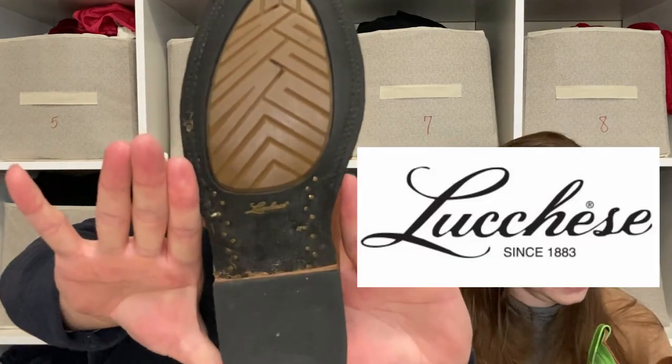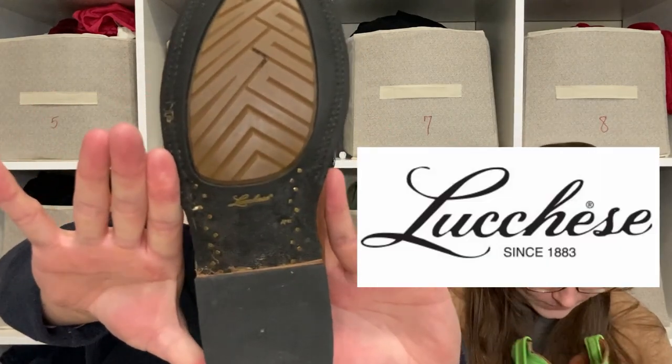So these are pretty small. It might be kids, but it might also be like a smaller women's adult. Yeah, they're size 8 in women's. That's my size. Oh, well, if Camilla fits them, then she can have them because they're really nice boots. It's kind of one of those brands where you buy it for life. They're really high quality.